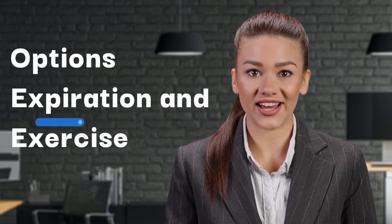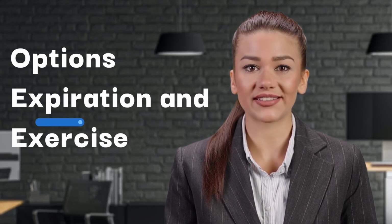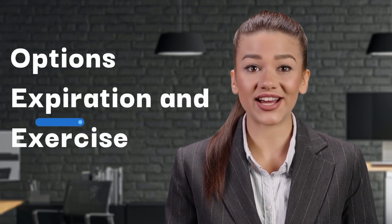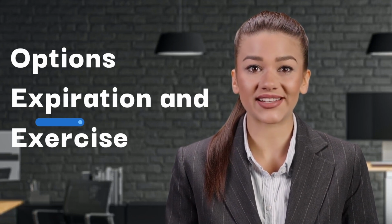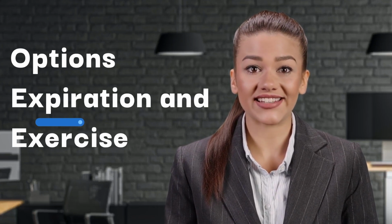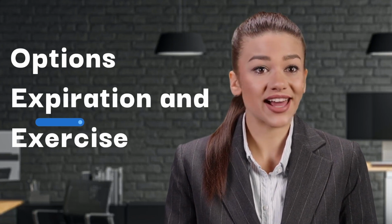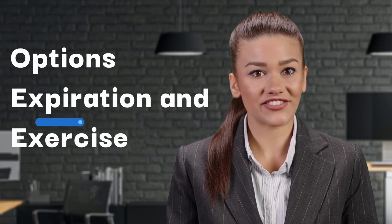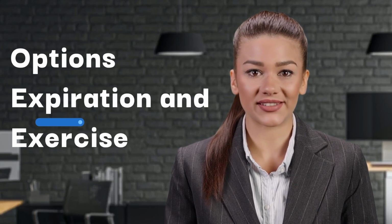It's important to note that not all options contracts are exercised. In fact, many options contracts are bought and sold purely for speculative purposes, with no intention of ever exercising the option. Additionally, some options contracts are settled in cash rather than by delivery of the underlying asset, depending on the terms of the contract. Understanding options expiration and exercise is important for options traders, as it can impact their trading strategies and potential profits or losses. It's recommended that individuals consult with a financial advisor or do their own extensive research before trading options.